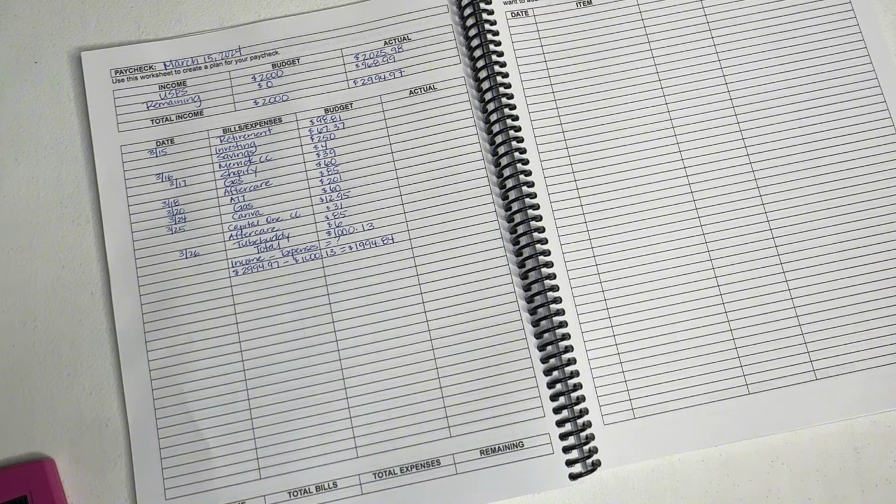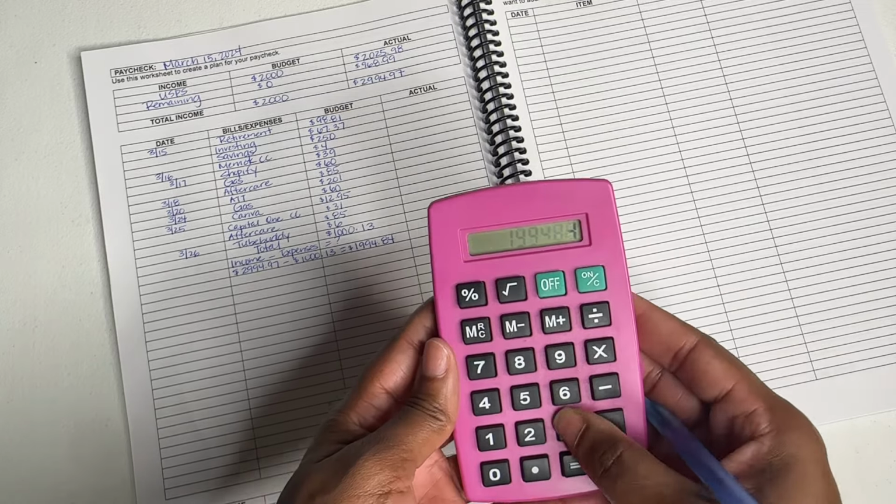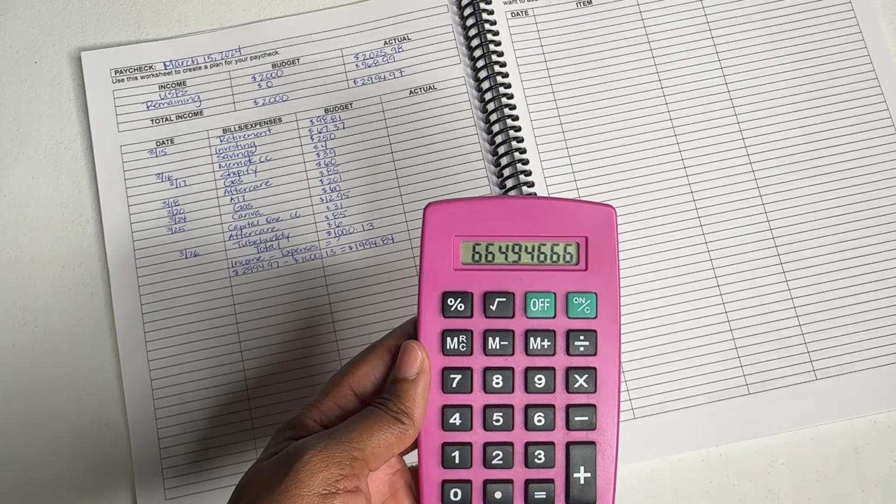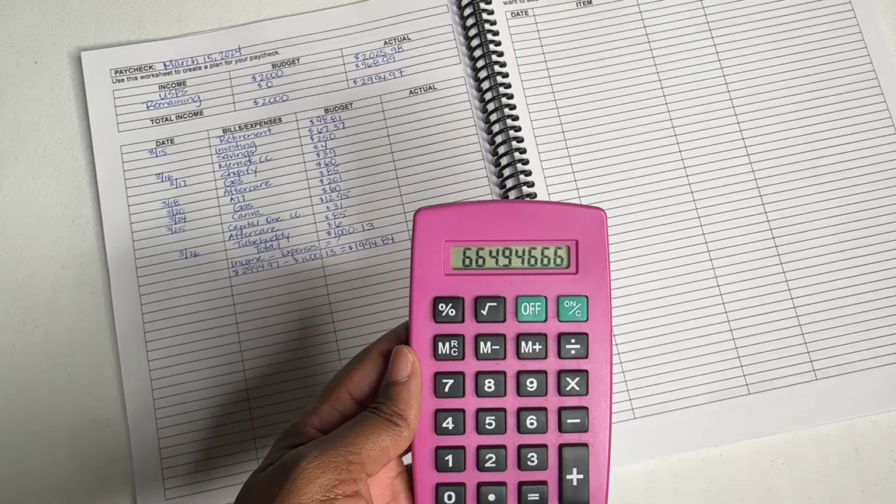And then usually when I have over $500 left over, and when I subtract my income minus my bills and expenses, I just split that amount 3 different ways. So if I divide this by 3, I'm left with $664.94 in each one of my accounts.